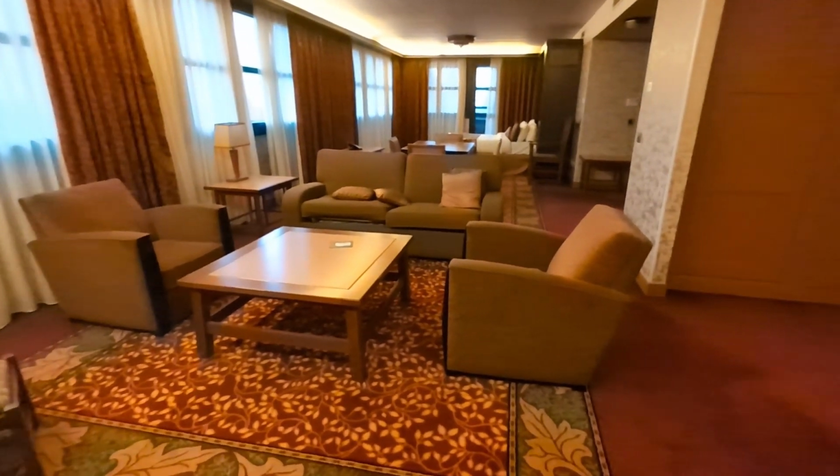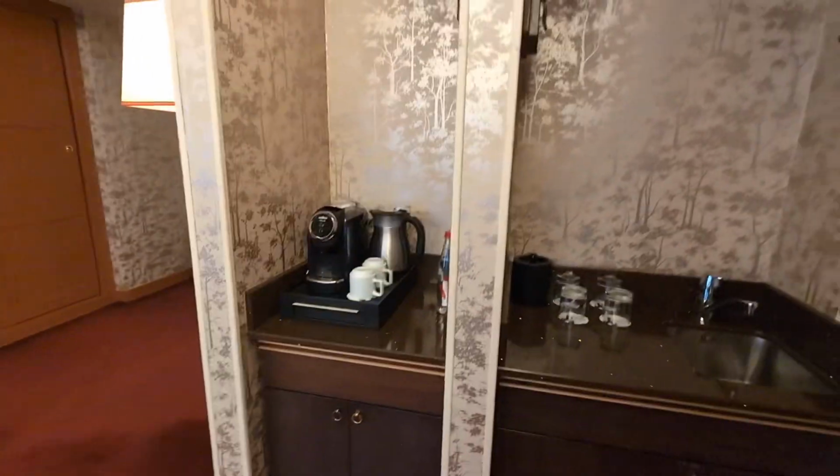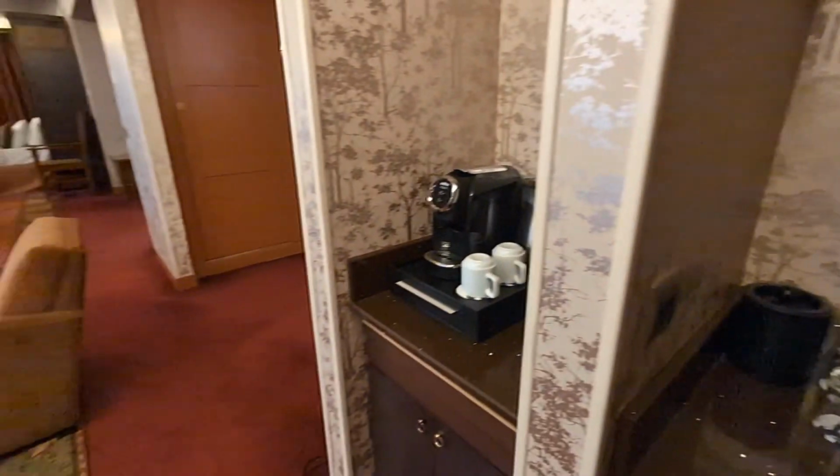We didn't expect this. We booked a golden forest room, a regular golden forest room, and we got upgraded to this. It was a surprise to everyone involved, including us. So we'll just take you on a tour of the suite.